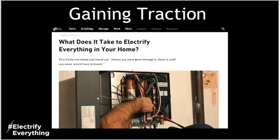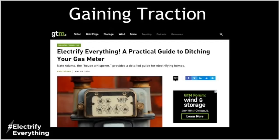So Guay's piece actually inspired me to write mine. This is Electrify Everything, a practical guide to ditching your gas meter, which Green Tech published 2 months ago, back in May. And that's part of what precipitated this webinar, as well as my being on the Energy Gang talking about this too. It's a pretty long piece, almost 3,000 words. I highly recommend, if you have any interest in this, please go read it, because today I'm really going to be touching mountaintops. I'm not going to get into anything super deep, and the piece dives considerably deeper into the 30,000-foot view, which we'll be talking about in a little bit.